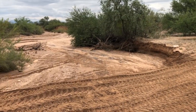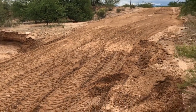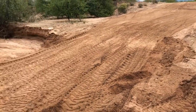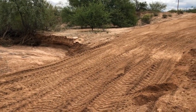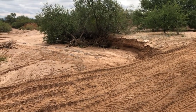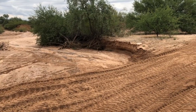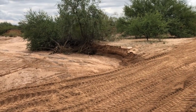I mean, it's a big wide wash. I don't think we'll be changing the water flow all that much, but to try and keep it from eating away a wall on this side that you just can't drive out of. So we'll have to look into how to build a diversion dam, what do they call it, a check dam, I believe.